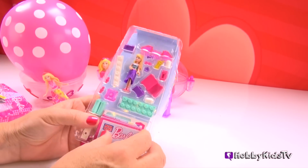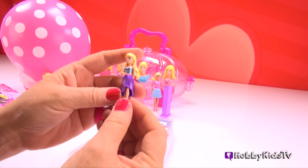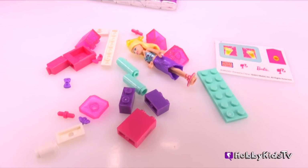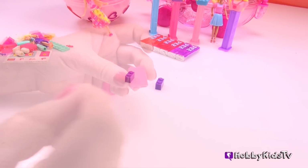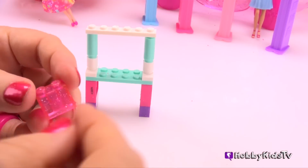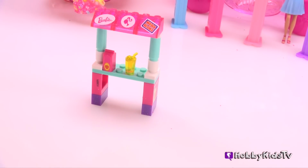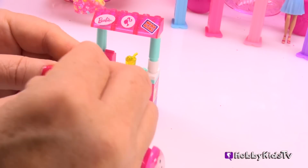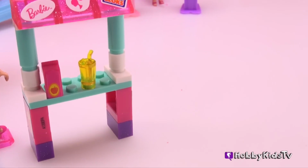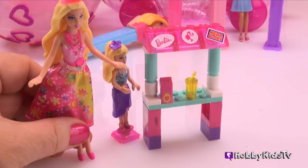Aw, look how little she is. That is so cute. She's so tiny. So here's all the pieces that the little set came with. So we're gonna put it together and see what we have. Barbie, and she's gonna serve us drinks. Isn't that the cutest little set? I thought these ones were little, but look at that one compared. So cute.